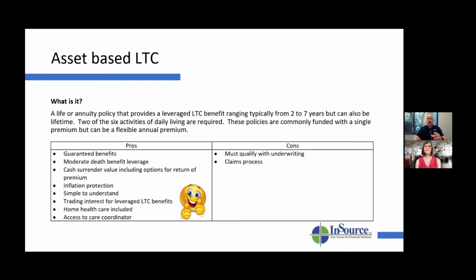Pros and cons. Everything about asset-based long-term care is fully guaranteed. So there are no premium increases. If you purchase a policy with a 20 pay, 12 years from now, the premiums will not increase. You purchase a policy with a single pay, 20 years from now, the policy will not be forced to run out. Everything is fully guaranteed to the claims paying ability of the carriers that provide it.